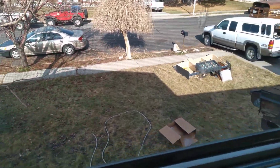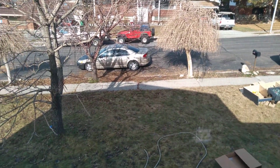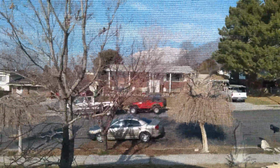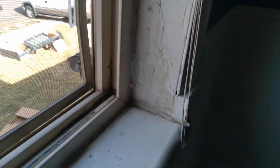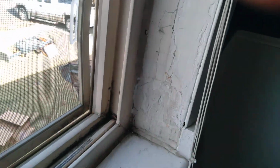Looks like this screen has been stabbed. So it looks like we will replace that. That was like that when we got here. Pretty obvious, it's pretty old, dirty paint and plaster.